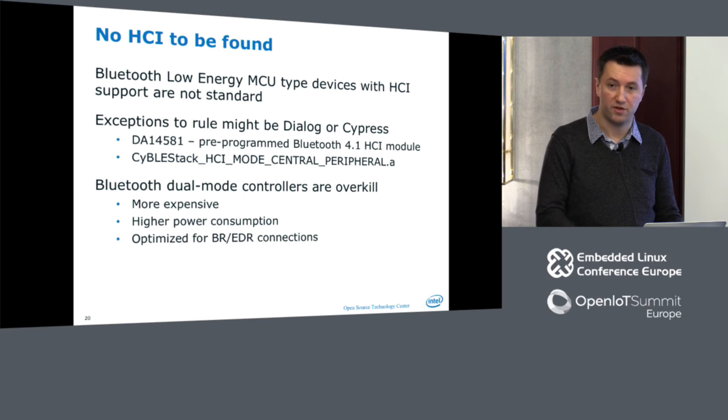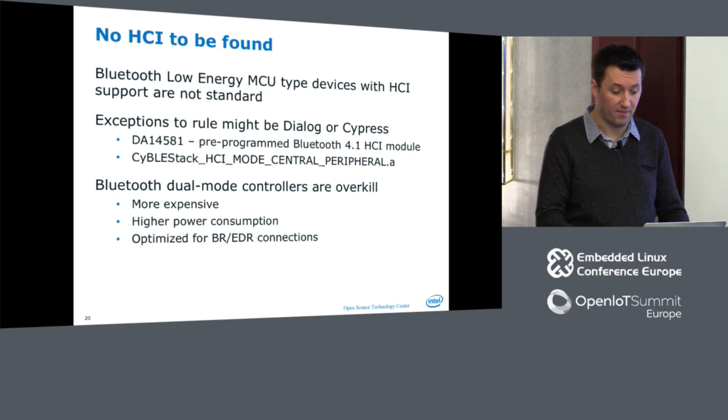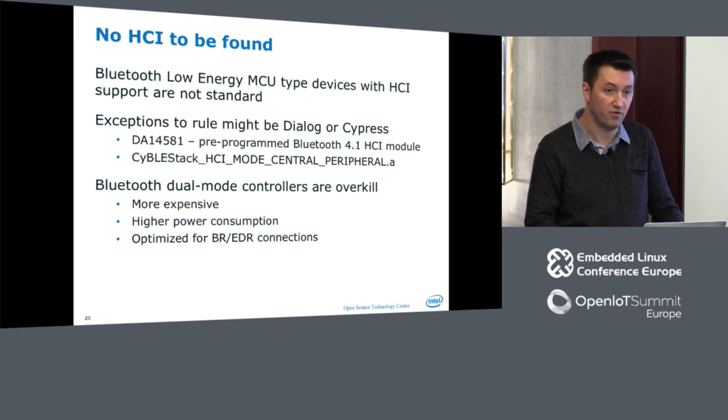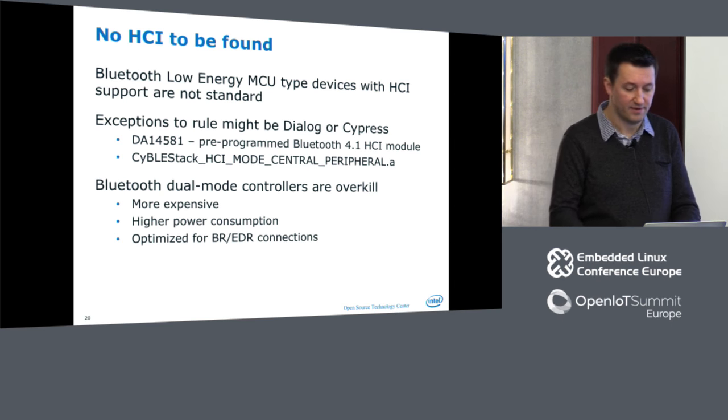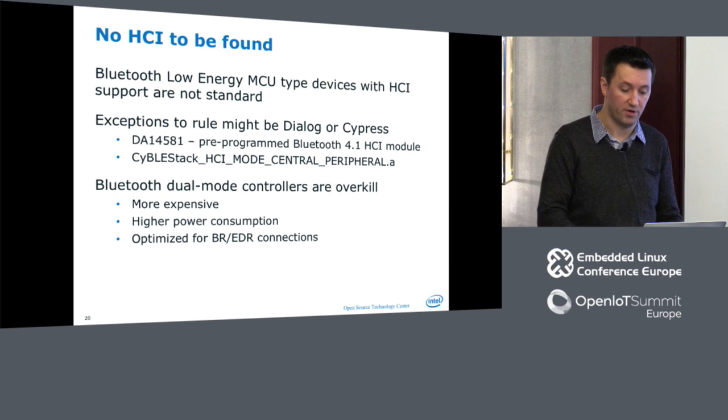The alternative would be you stick a dual mode controller in there, which actually supports HCI, which is way more expensive. Your power consumption will go up, and they optimize for BR/EDR connections, which is the biggest problem. If you buy a dual mode controller, they prefer and will prioritize BR/EDR connections, and the schedule is designed this way, while an LE-only controller is designed for LE operations, and they are optimized for these ones. So we are basically stuck between a rock and a hard place on this one. It's like, what are we going to do?